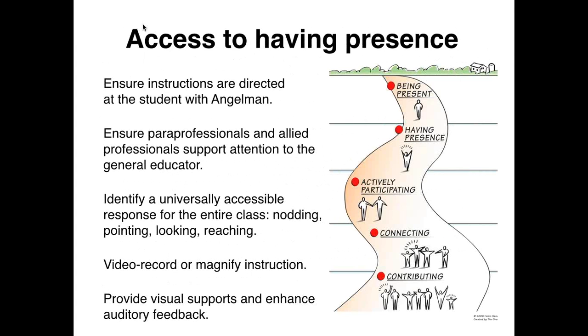So for example, many of our children do much better if their general educator wears something like a voice amplification system. Many of you who have kids with Angelman will relate to this: every tiny sound in the classroom, every tiny sound in the hallway, our child with Angelman just seems to immediately alert to, and is constantly swiveling around to see who's entering the class or what's going on outside. And this is really a function of struggling to filter out auditory information. It's a struggle to figure out what are the sounds I really need to attend to versus what are the sounds I should be able to ignore.